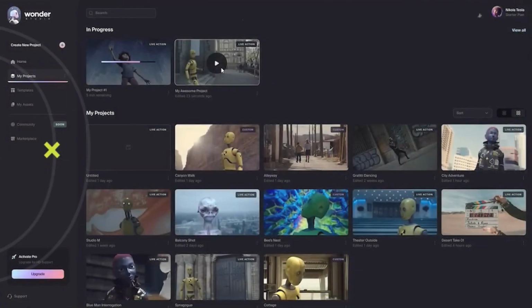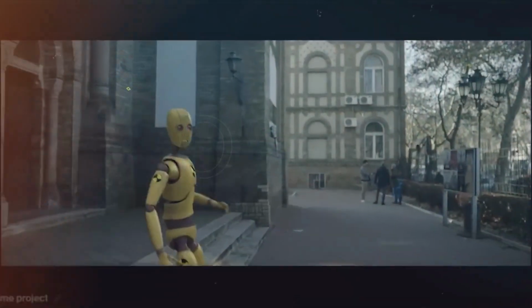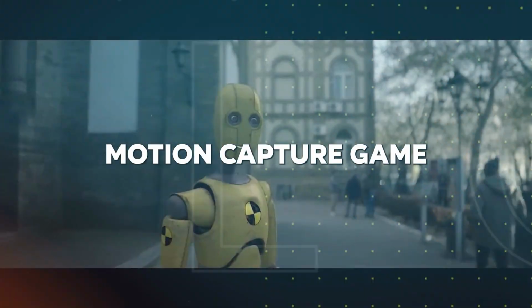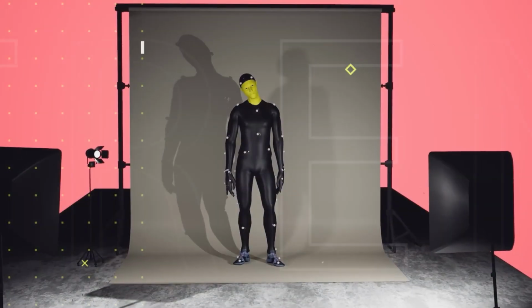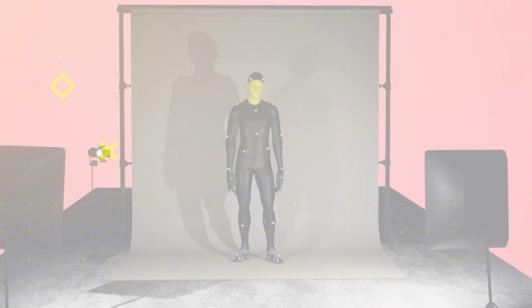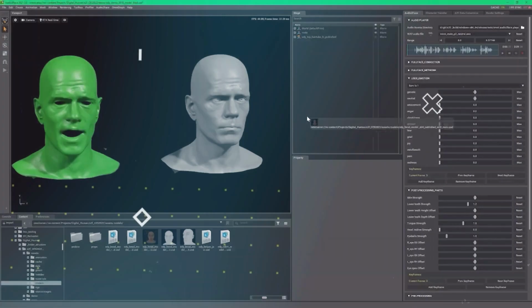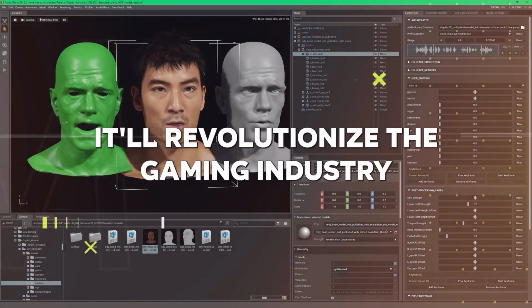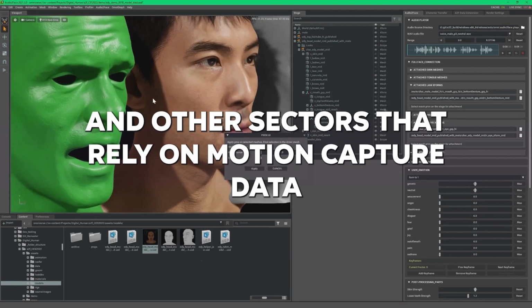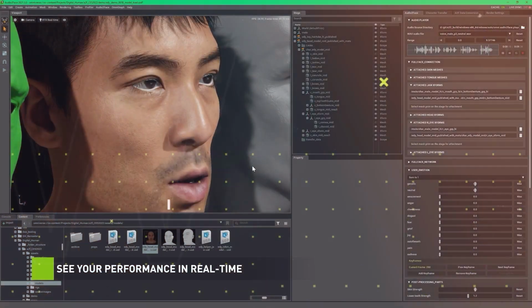Now let me take you to another thing. Have you heard about Wonder Dynamics? These guys are also in the motion capture game, but Nvidia's research paper takes it to a whole new level. Wonder Dynamics may have caught our attention, but Nvidia has blown our minds. The finely tuned version of motion capture is like a symphony of awesomeness. If Nvidia releases this baby at scale, it'll revolutionize the gaming industry and sectors that rely on motion capture data. But wait, there's still more.